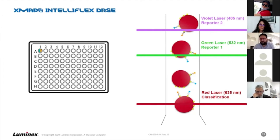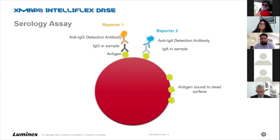Yeah, and this is explained in here. So this explains a little bit the schema, how these beads are being analyzed. You have the red laser for classification, and then the green laser for the detection of the first, the regular normal detection antibodies, and then the violet laser that will detect the second type of antibodies that are put in the solution. So yeah, different types of applications.